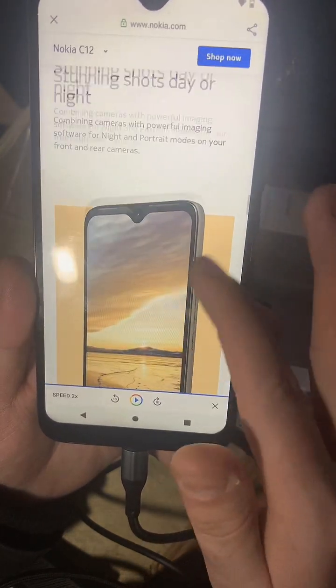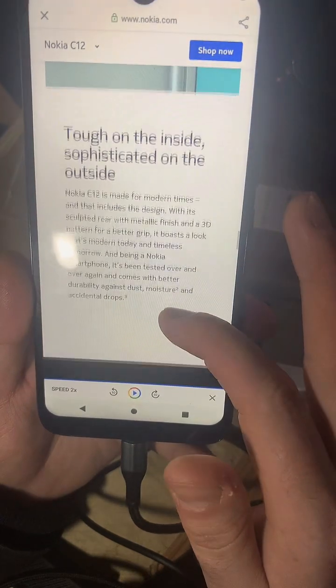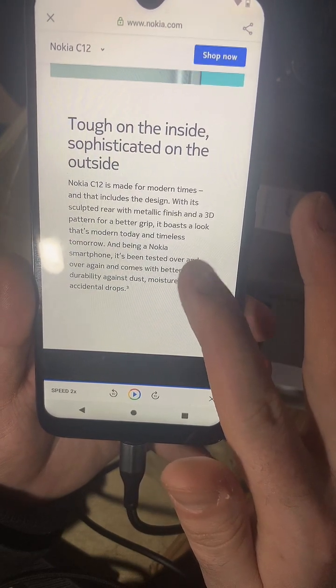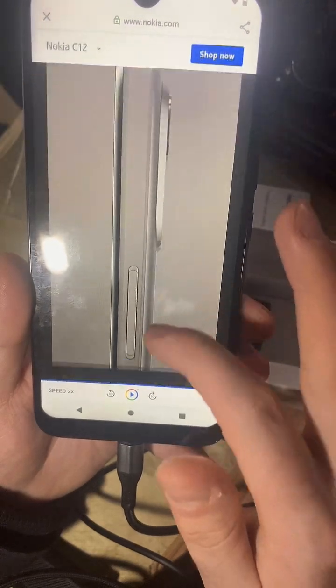There's also their stunning shots. I'll show you the camera in a minute, guys. 6.3 inch display, that was mentioned. I love the fact that the battery's removable. You don't see that a lot in smartphones. All day battery life, as I say.